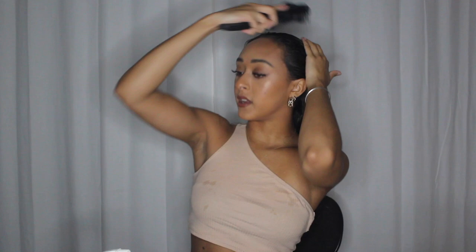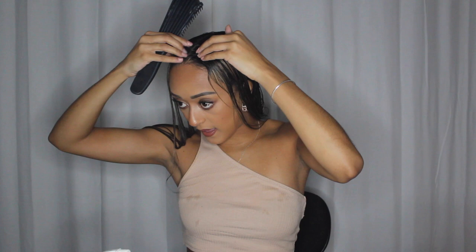So, the next thing I do is, this doesn't have to be even, I just part it and put it into four sections. When I section it, I feel like the product goes into my hair a lot nicer than when I don't section it. So I definitely think sectioning your hair is a good idea. It can take a bit longer, but it looks better in the long run. I don't do it neat, I just split it into four.